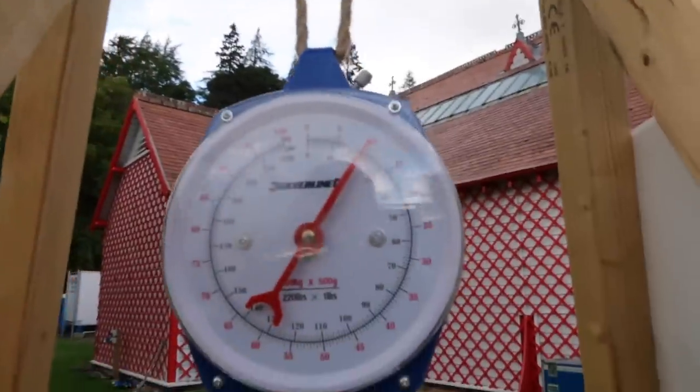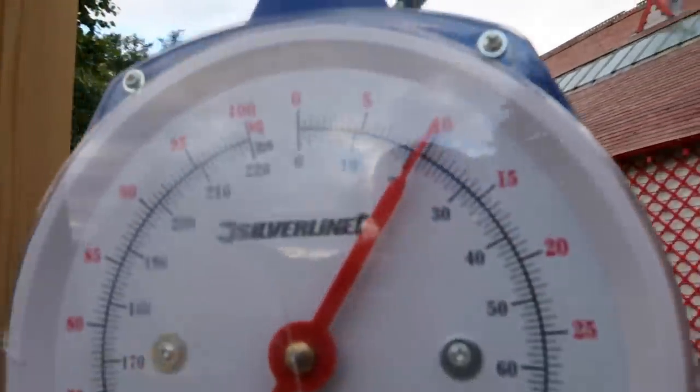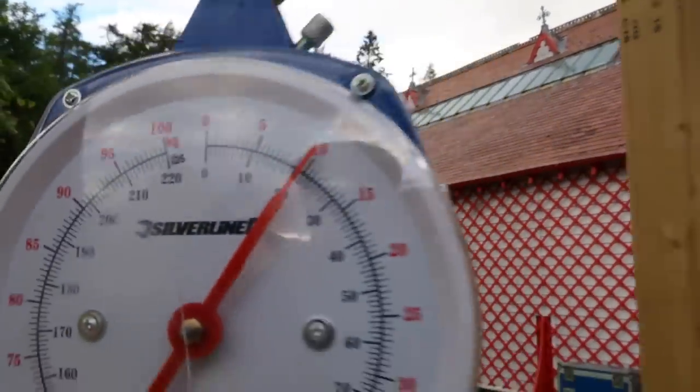It's quite heavy, that, actually, innit? What's that? That's it. Just shy of 10 kg. 13 and a half when I started. Man's just shy of 10. But I've got lots of water still.